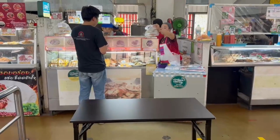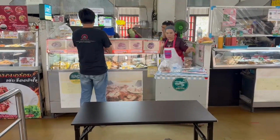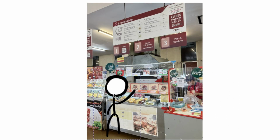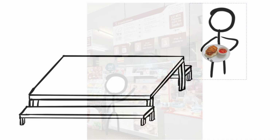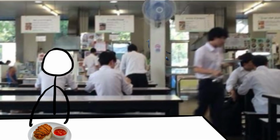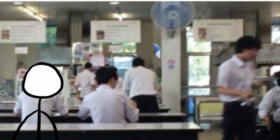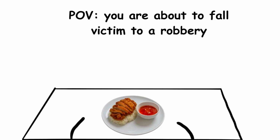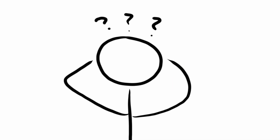It is one of the most famous dishes in the Faculty of Engineering of Chulalongkorn University. As you walk into the canteen and order one freshly cooked, and finally sit down with your lunch, you feel an ominous aura behind you. Yes, in front is your chicken sticky rice, but it won't be for much longer, because it's about to be stolen. But how, you think?